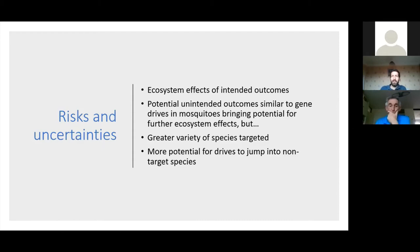I think it's a big step going from using gene drives to target mosquitoes to using gene drives to target a broad spectrum of insect agricultural pests.